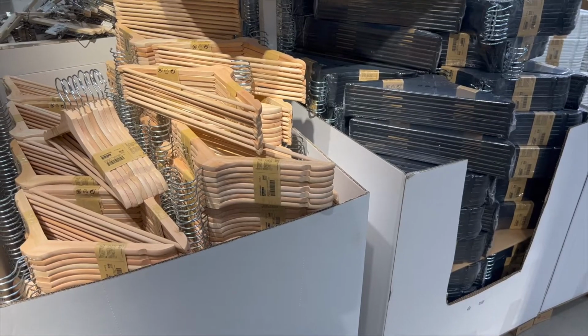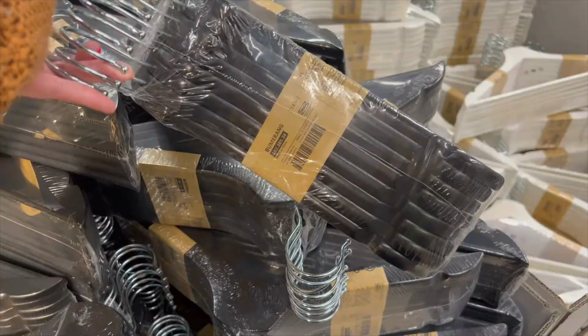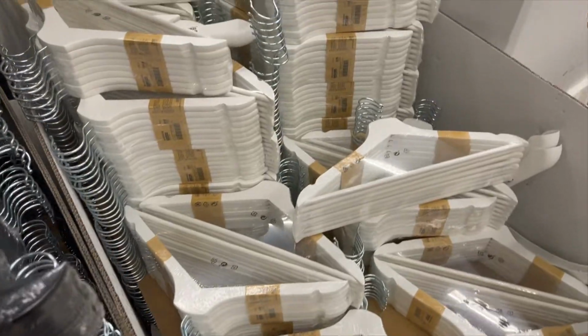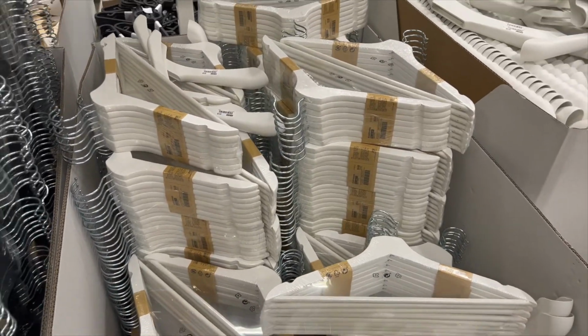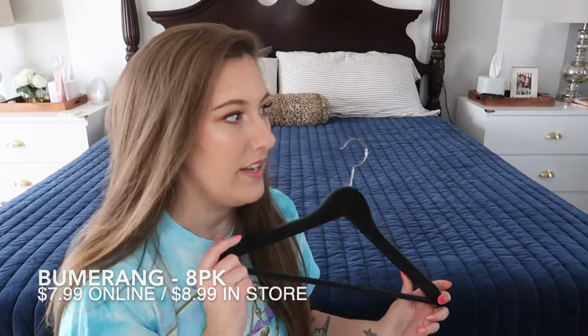Next, I am talking about these hangers, which are called boomerangs. So these come in 3 different colors, which are black, white, and a wood finish. And you get an 8-pack of these for $7.99. And I am particularly a fan of these because they just elevate the aesthetic in your closet. They just look so much more tidy than just like standard plastic or wire hangers.